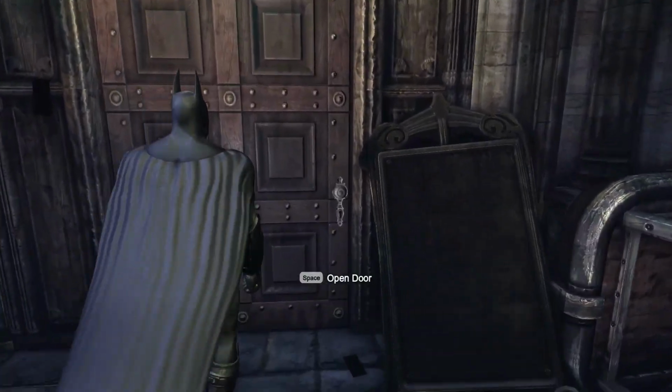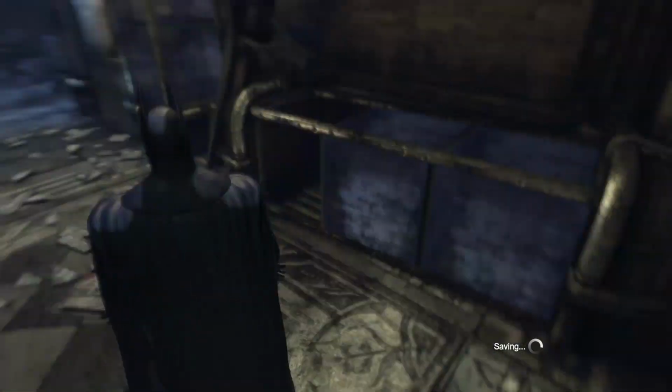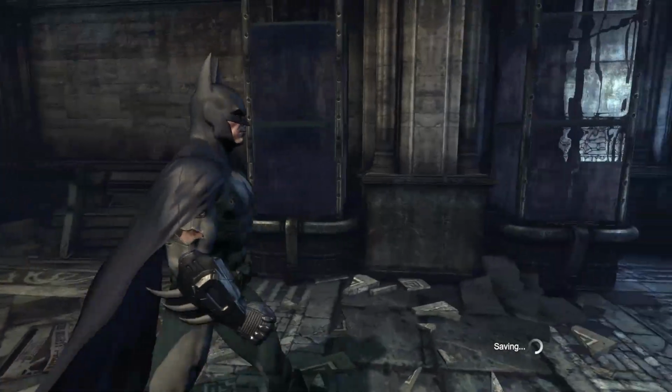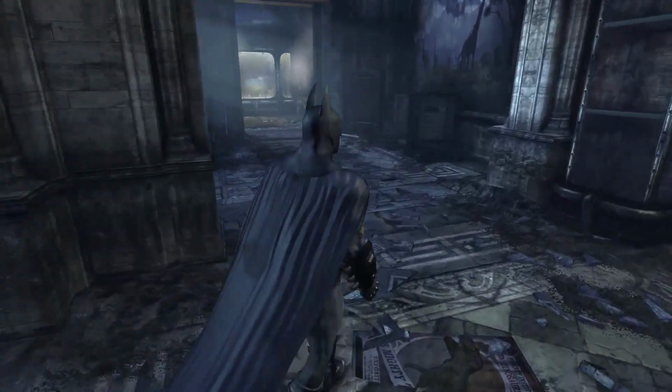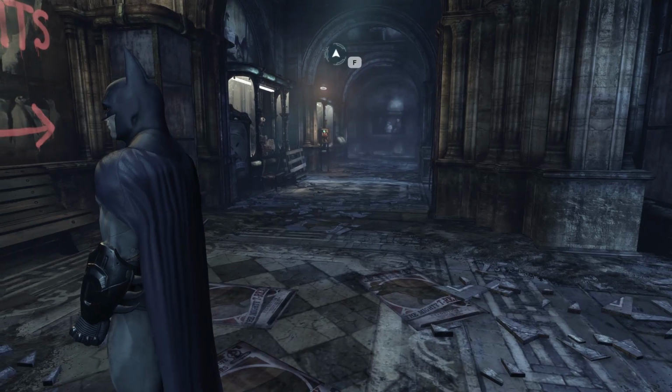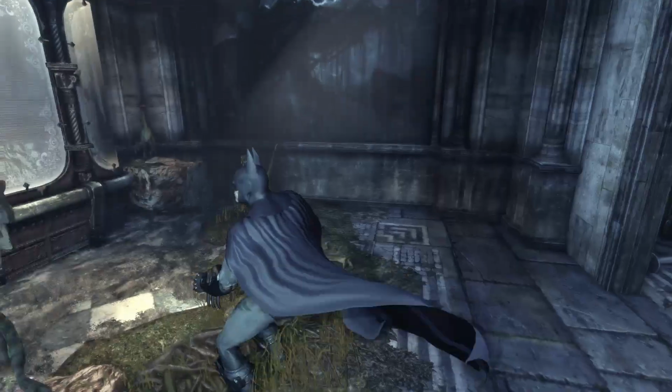Okay, so we're carrying on through here. This should lead through into the Iceberg Lounge. And I know one of my friends did say that I'd missed a penguin somewhere, and I can't remember where it is. Do I want to go this way? Is there a reason to go this way?